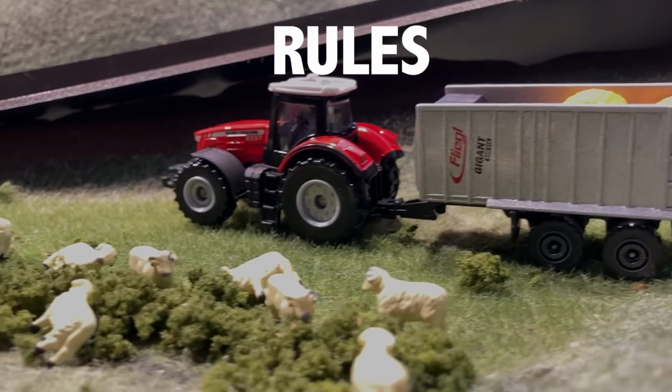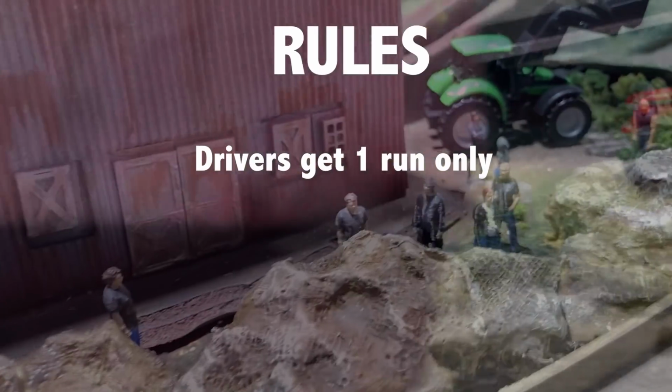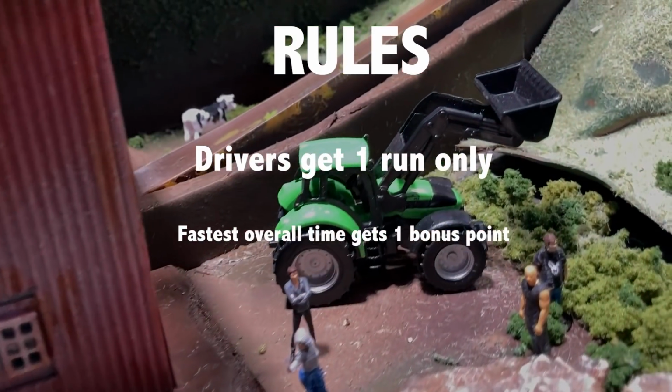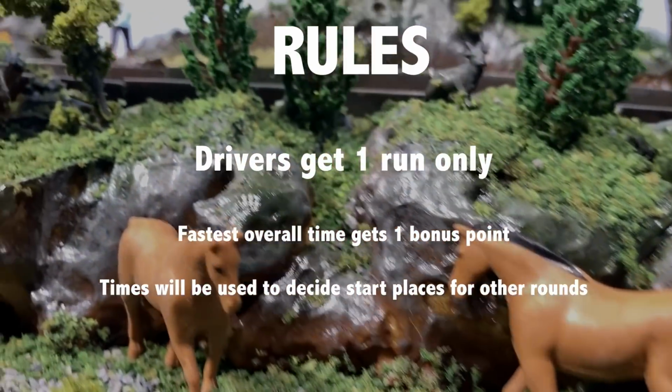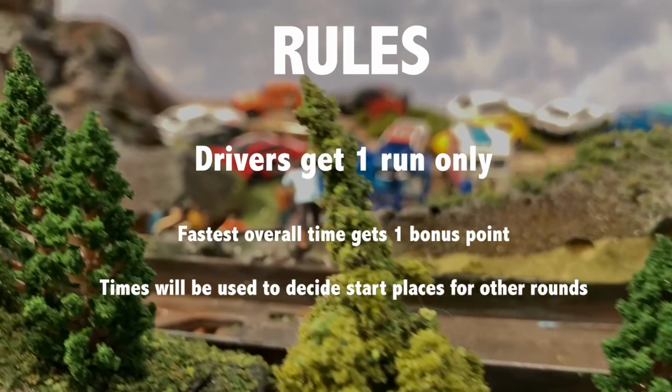E. Okay, the rules. This time around the drivers are only getting one run each. Fastest overall time by the end of the night will win a bonus point that they can start the competition with next time. Let's take a look at the drivers in the Group A.